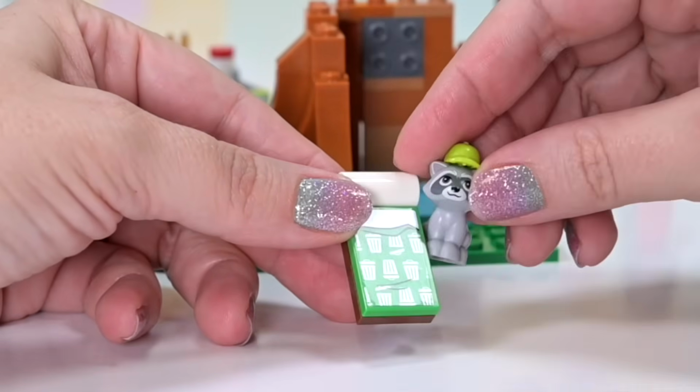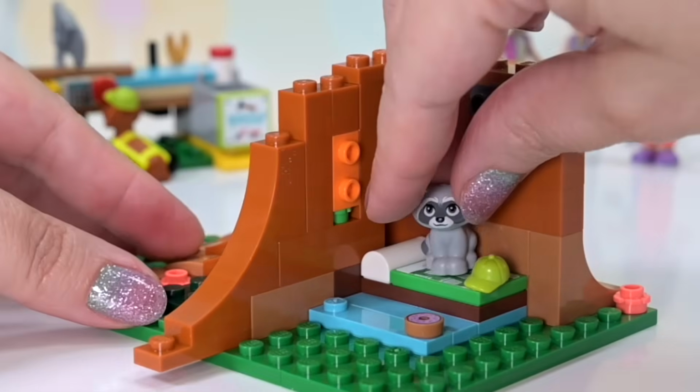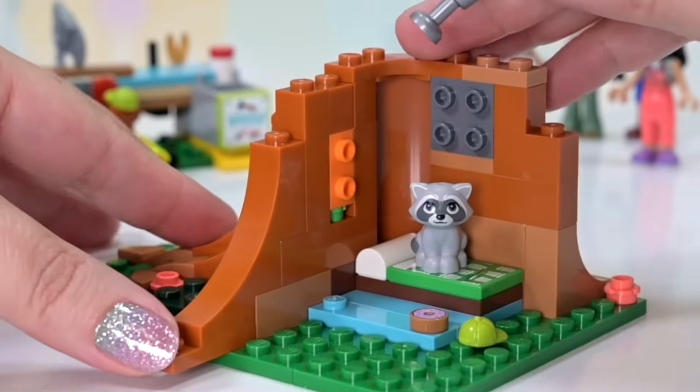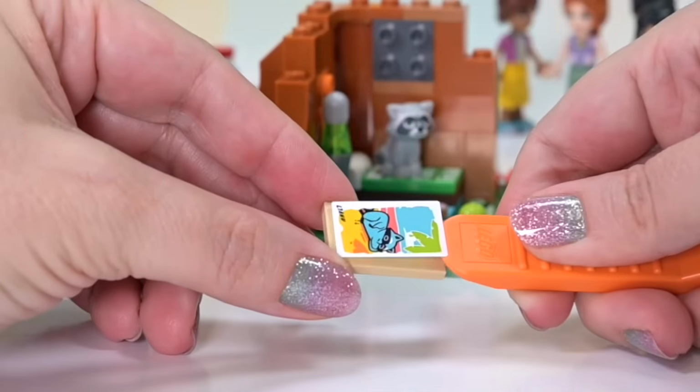Oh my gosh, it's the raccoon's bed. That is the cutest thing ever. So we've got a tiny little nook and a lava lamp for the bin panda, trash panda.